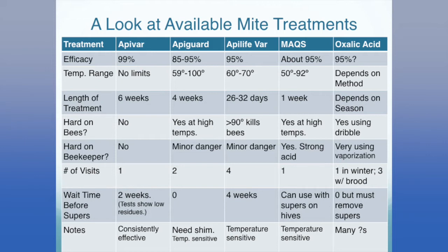Apivar. Apivar, which is amitraz, is a hard chemical. It's been in use by commercial beekeepers as the brand name Tactic for probably about 20 years now, maybe even longer. And they've been using it pretty successfully. We think we may be seeing some resistance starting in some parts of the country, like California, but so far out here, we do not seem to have resistance, at least not in my state.